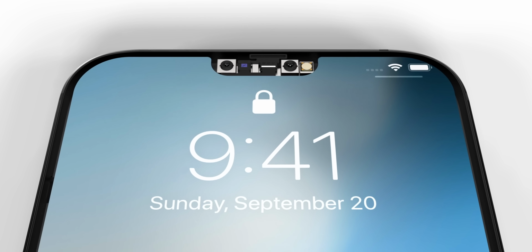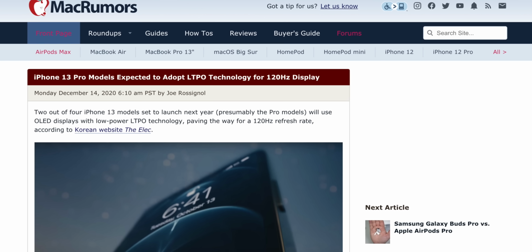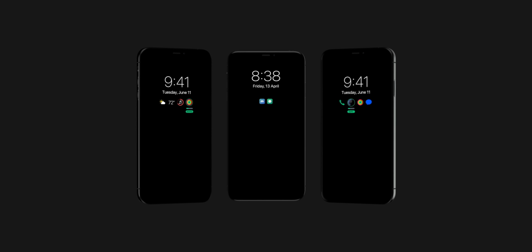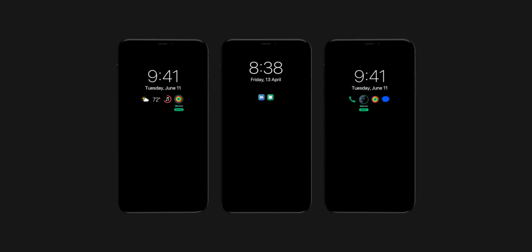And in accordance with this smaller notch, 120 Hz has once again been confirmed by The Elec. Apple will be using exclusively Samsung panels to bring LTPO displays to the iPhone, which may potentially enable an always-on screen feature, but it's not guaranteed to do so, as the Apple Watch Series 4 had an LTPO display, but it wasn't until the Series 5 that Always On came into play. Battery life is a big factor here. I think 120 Hz is something alone to be very excited about for the iPhone 13.